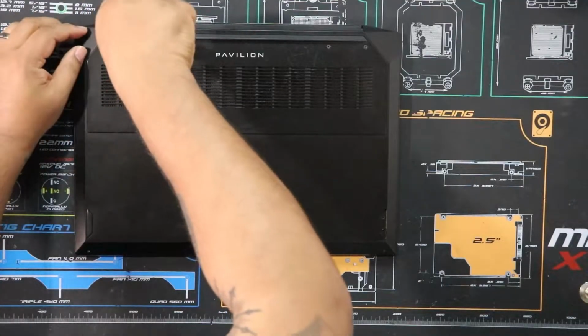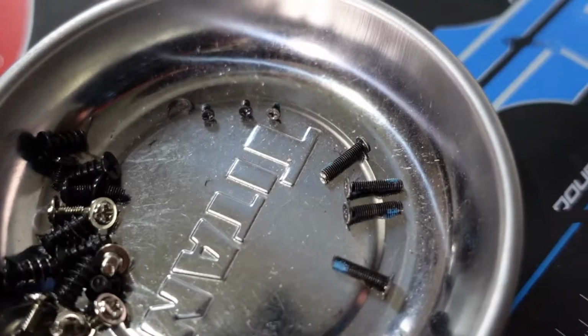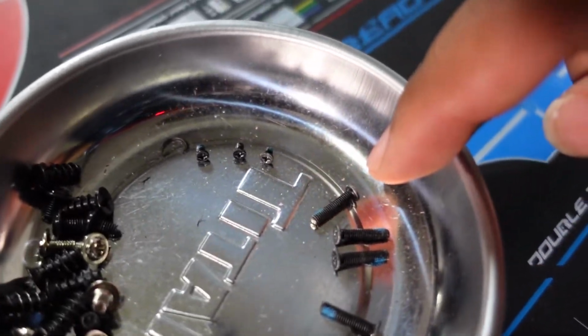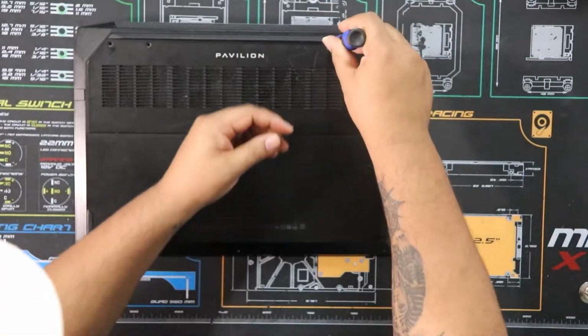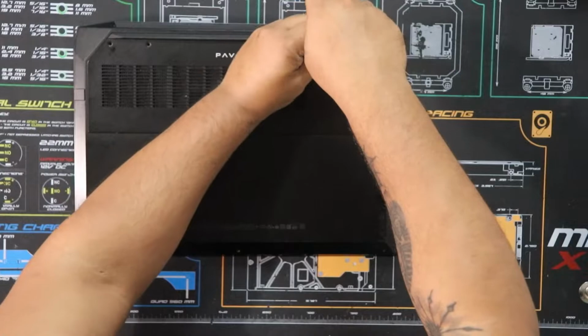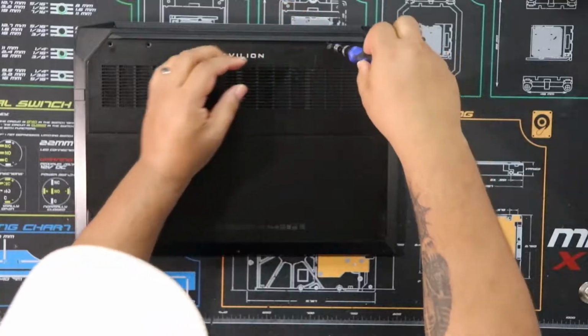Also, another thing to consider when you are taking apart a laptop: there are screws that are going to be longer than the others, and you want to try to keep track of where long screws go and where short screws go, because they aren't always the same, and you don't want to try to put a long screw where a short screw goes. That don't work out.